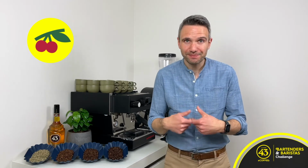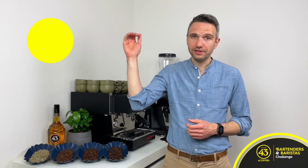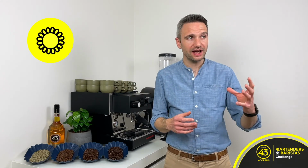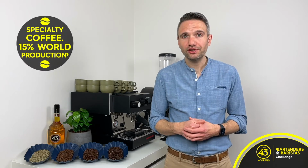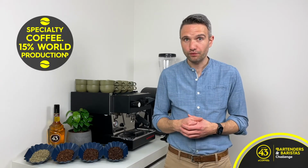Now, depending on the location where that coffee is growing, there's another factor coming into play. The terroir has a huge impact on the cup profile of your cup of coffee. The altitude, the temperature, the amount of sun hours, the composition of the soil, they all contribute to the flavor profile of that coffee. If we're talking about specialty coffee, we're talking about approximately 15% of world production.